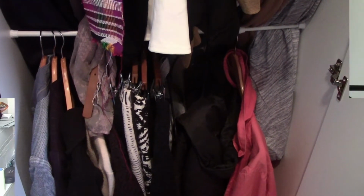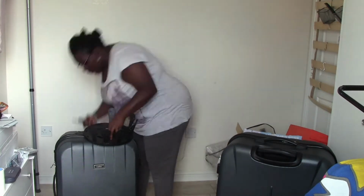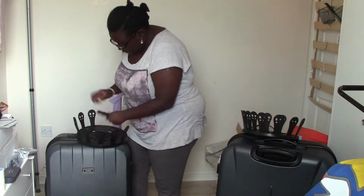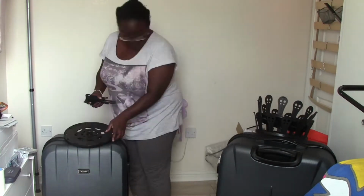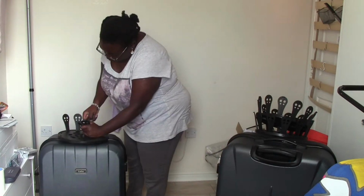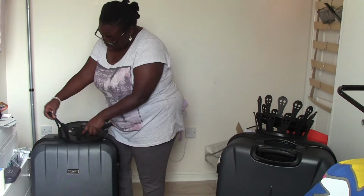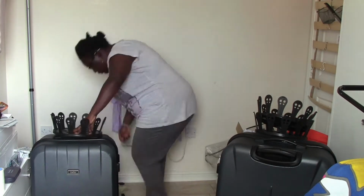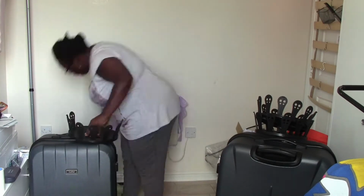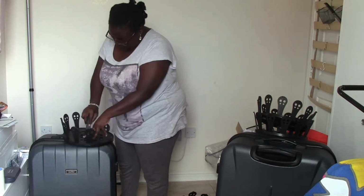So this is me back from my second trip, and I have my shoe tree, which is an amazing product. People laughed at me when I bought it, but especially in a single bedroom like this, it is a very handy product. It's got 8 levels, and you can fit up to 5 pairs of shoes on each level, so 40 shoes altogether on this shoe tree.